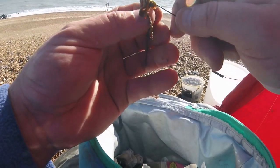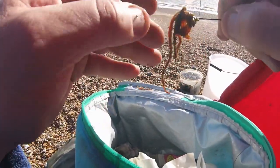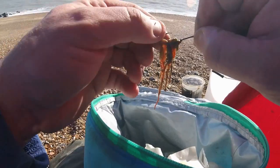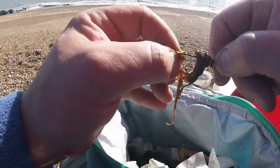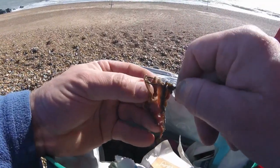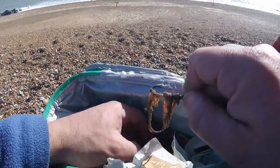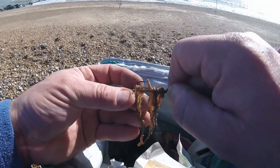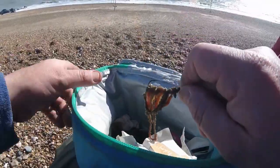They're only quite small, but lots of species like them. There we go. Second hook, let's get it out.